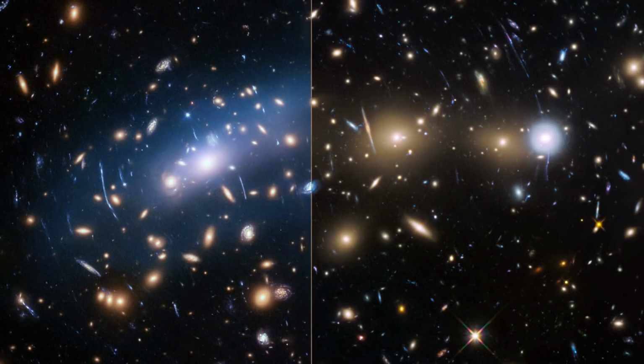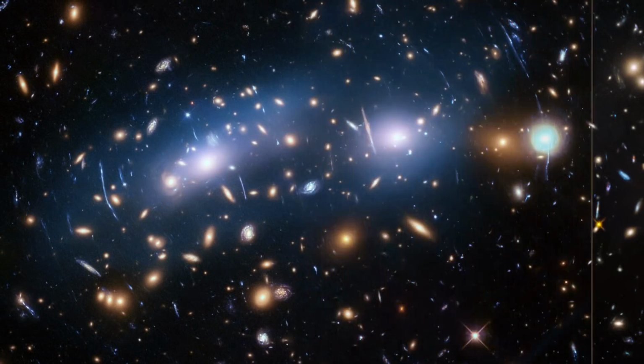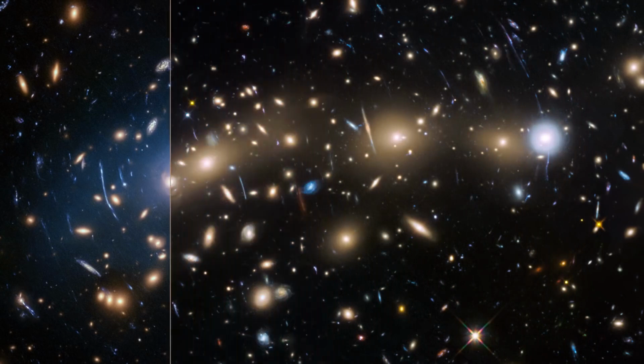Astronomers used Hubble to create a map of everyday visible matter, from which they could trace the large-scale distribution of dark matter by studying how its gravitational presence distorted light in the images.